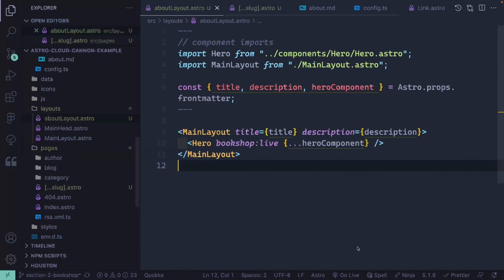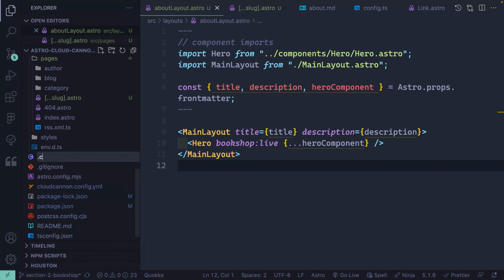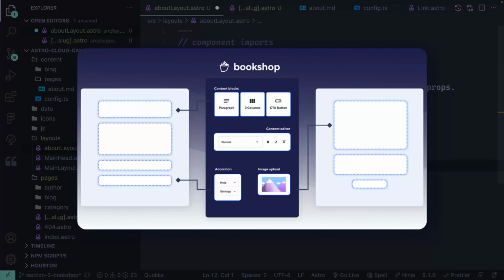Let's go ahead and open the sidebar, and this will just be in the root of the directory here. Again, this is a .cloudcannon file /post build. It doesn't have an extension, just like that. We're just going to paste in this npx bookshop generate. So those are the three other things we need to do to get this working properly. Now, what's actually happening here? Well, under the hood, Bookshop creates CloudCannon structures for each of your components.